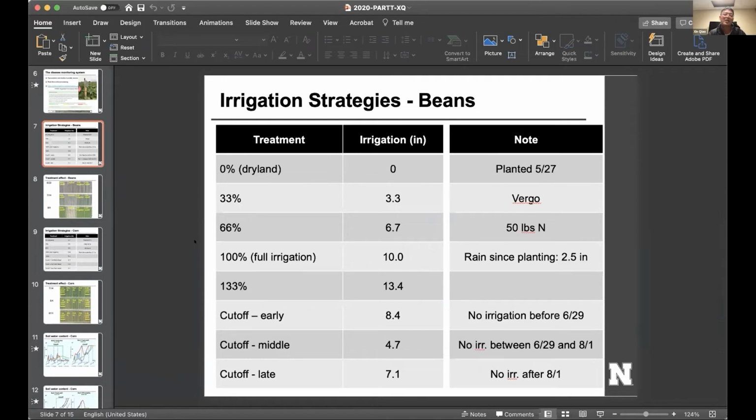But on a relative scale, the early cutoff treatment, which is no irrigation before June the 29th, there was no yield decrease at all. And the middle cutoff treatment, we saw a 40% yield decrease. On the late cutoff, we saw a 20% yield decrease compared to the full yield. So that's all the updates I have. And I think now we open to any questions.